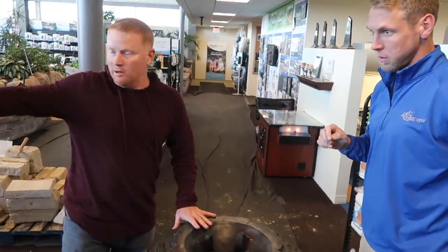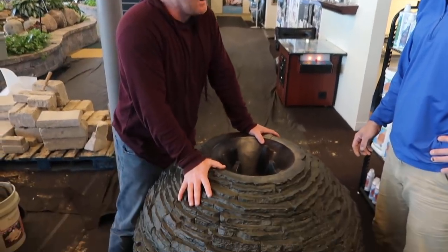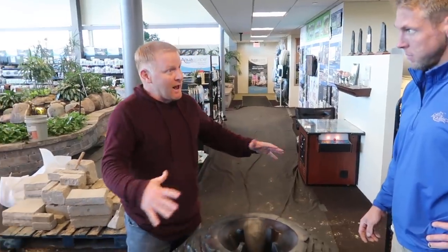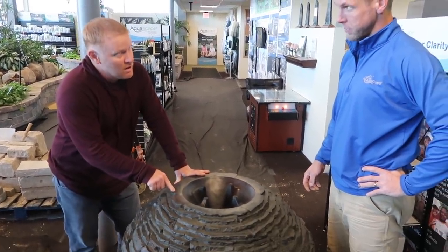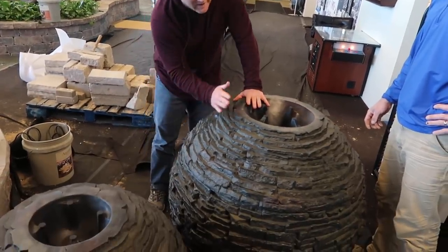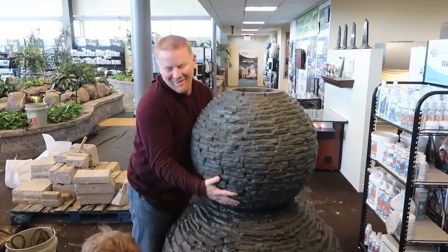This is what I was thinking to put over in that one spot, over there. This one, once it's out of the box, it's huge. So the biggest thing we have to be careful of is the splash that comes off of it. What I like about these so much more than the urn is the shape of it really lets that water hug to it a lot faster, so you don't get nearly the splash that the urn gives you.